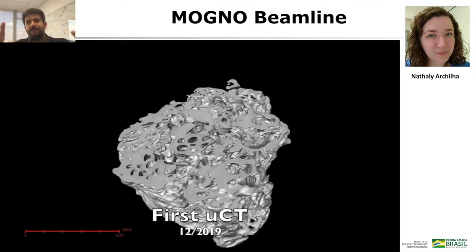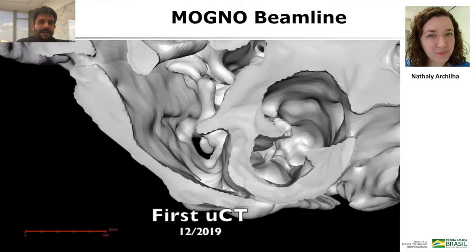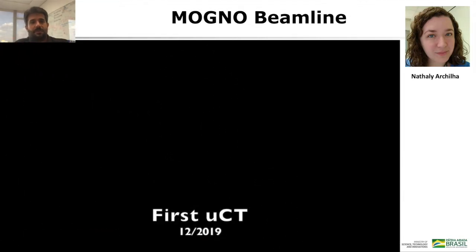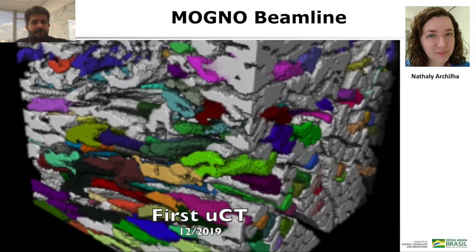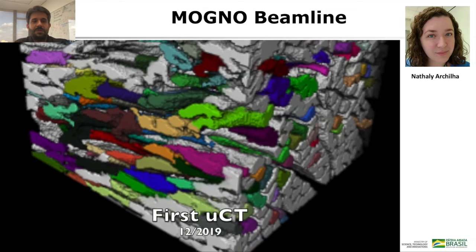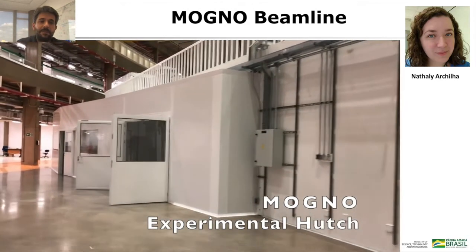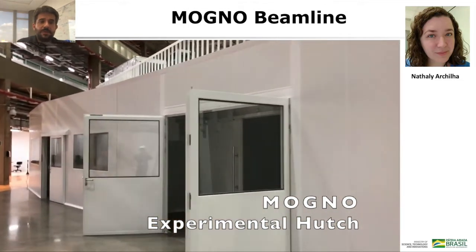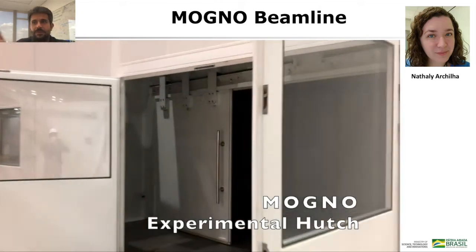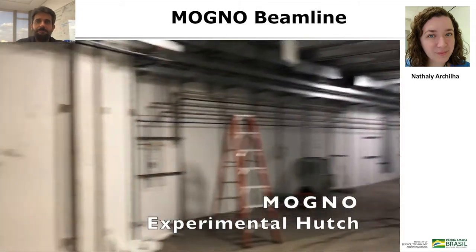This is the very first micro CT that we did in the Beamline. Not only was this good for the image of the project, but it also allowed us to debug and commission several other systems, from the storage ring all the way to the computing systems. And this, the second hutch, the experimental hutch, where we will have the cone beam, has just been installed, and we'll have now the instruments coming to this point.